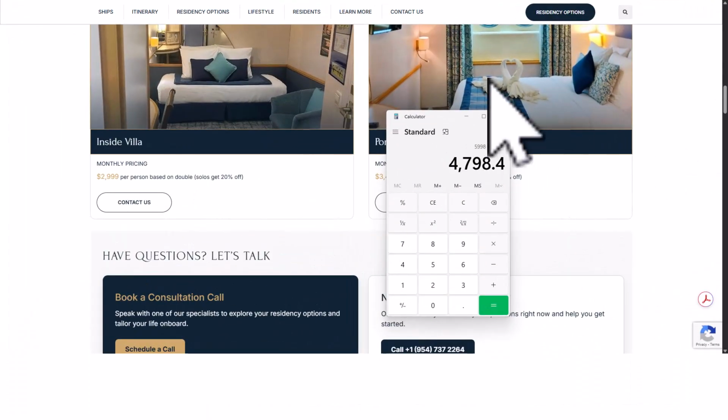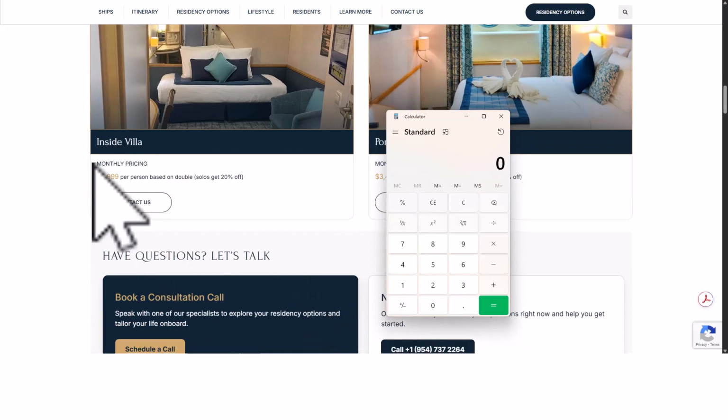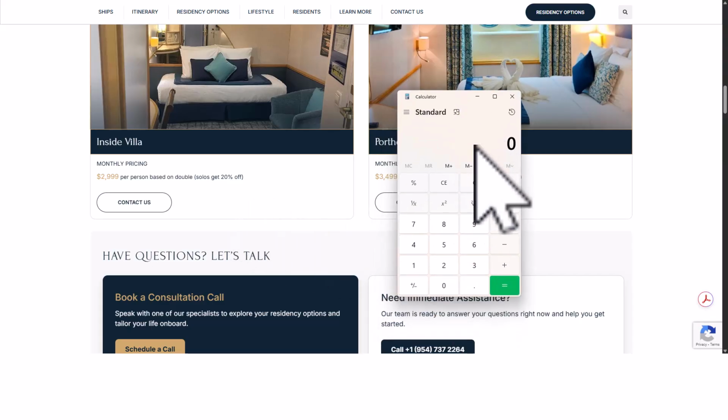Something that I picked up on, and the devil is in the details, right? We're looking at their pricing and villa options, and you will see the monthly pricing for an inside villa is $29.99. Now here's the caveat: per person based on double. Solos get 20% off. So let's say you're a double. $29.99 times 2, you're paying $59.98, or $6,000, just for simplicity's sake. Solos get 20% off, so we multiply that by 0.8. Solos are paying $4,800 a month, $47.98 for an inside villa.